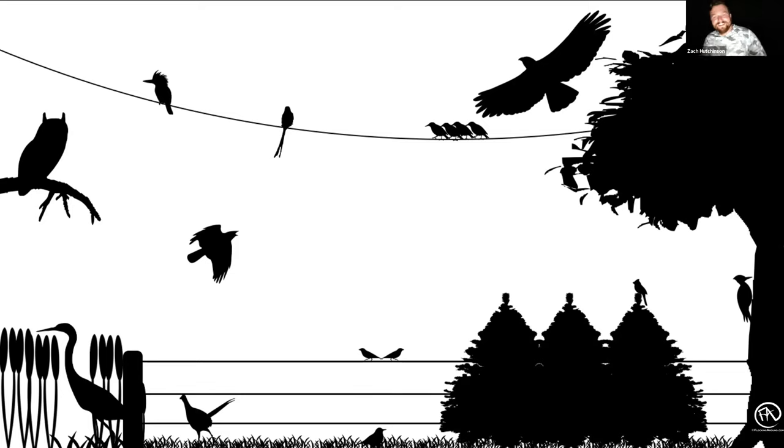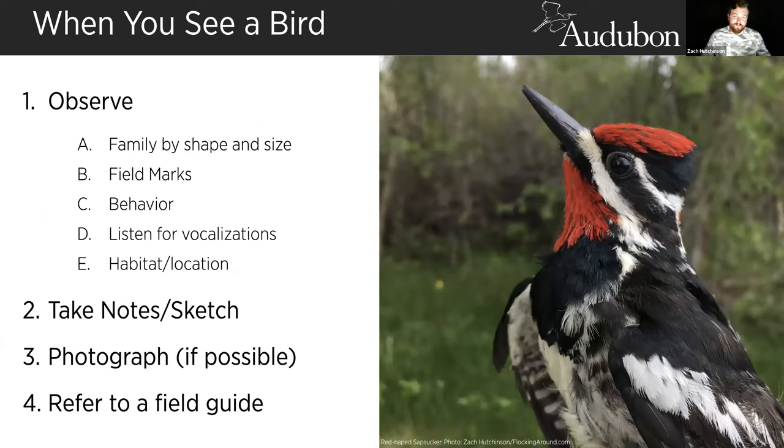Okay, when you see a bird, think of your web, okay? What's visible, what's audible, what's your context? Think of your staircase. So let's go through it. You see a bird or you hear a bird. Both are an observation of some kind. We look at shape and size, and most birds in a family share similar shapes and sizes. There are always going to be exceptions, but generally, it is true.